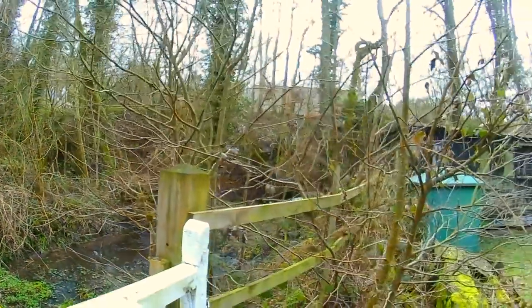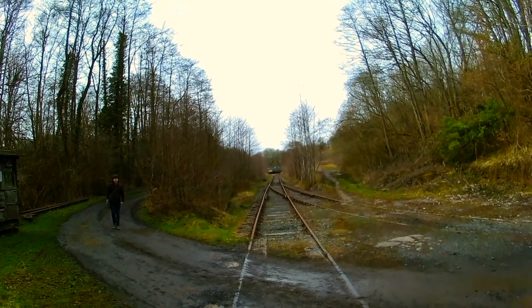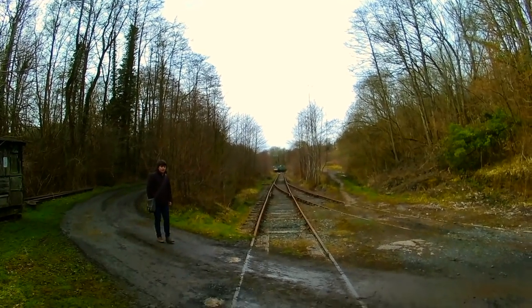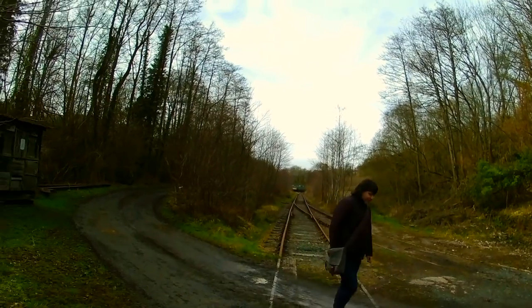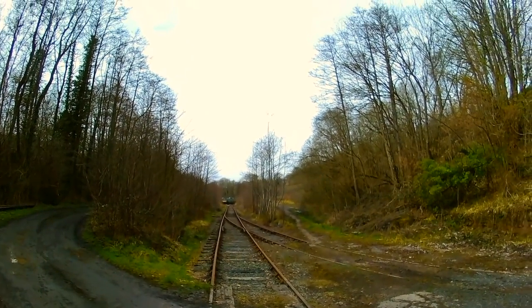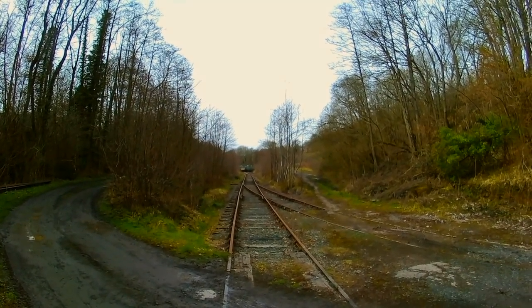But we're just looking around here. We're going to be going up and hopefully at some point seeing some of the stock that's kept up there. But we'll wait and see. We've lost a wheel. And unfortunately, we've also lost mobile phone signal, so we can't get hold of him. So I'm hoping that he finds some way of getting in touch.